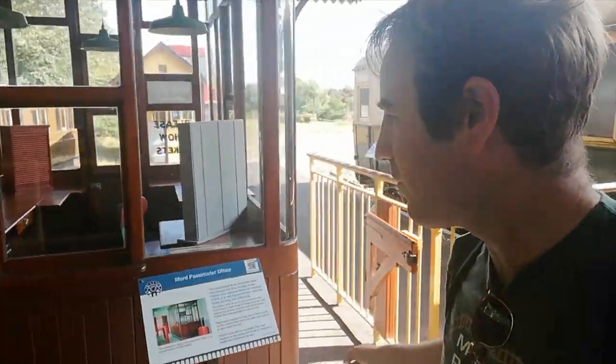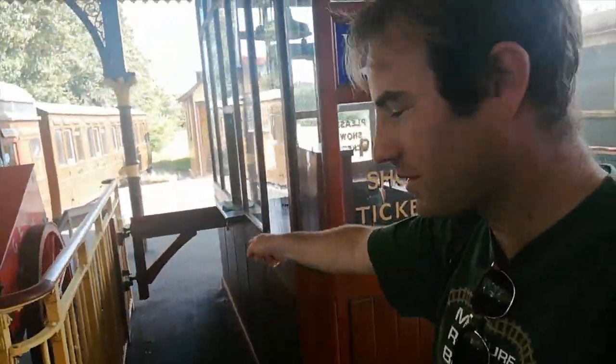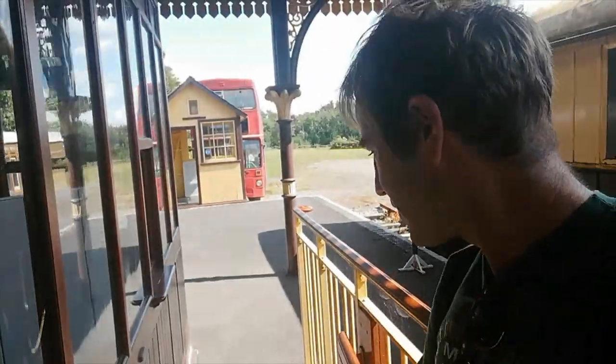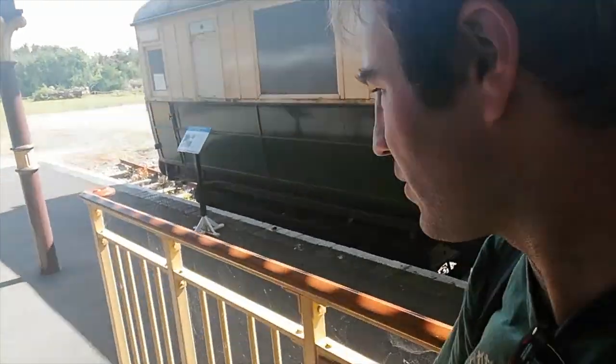I always moan about modern stations having ticket barriers, you can't go and see the trains, but here they have some old-fashioned ticket barriers. See how that one's closed? But luckily this one's open, so what you'd have done is you'd show the ticket in the window and they'd have opened it. I think one's going one way, one's going the other way. I think we're actually going out the wrong one, but I don't think that's too much of a problem.